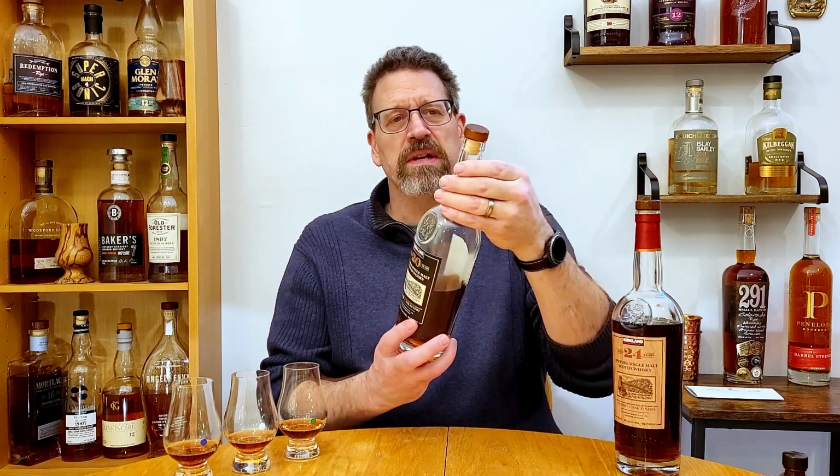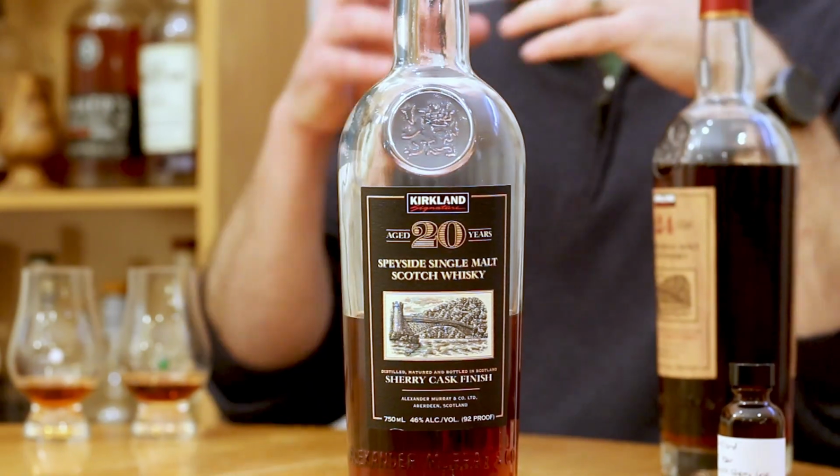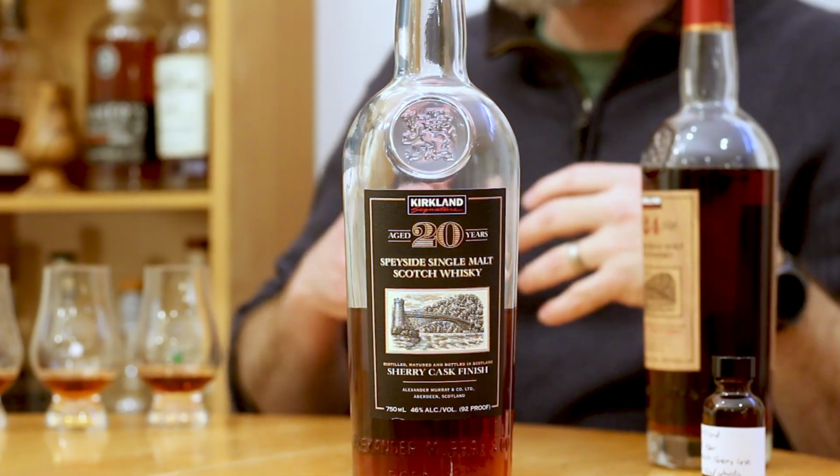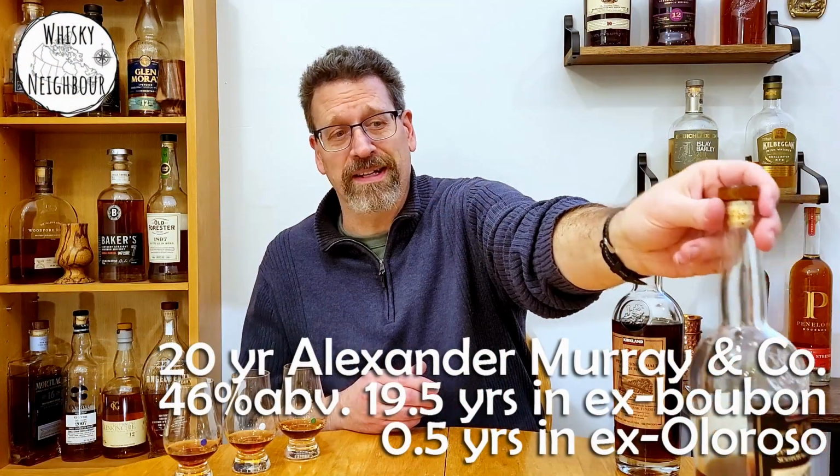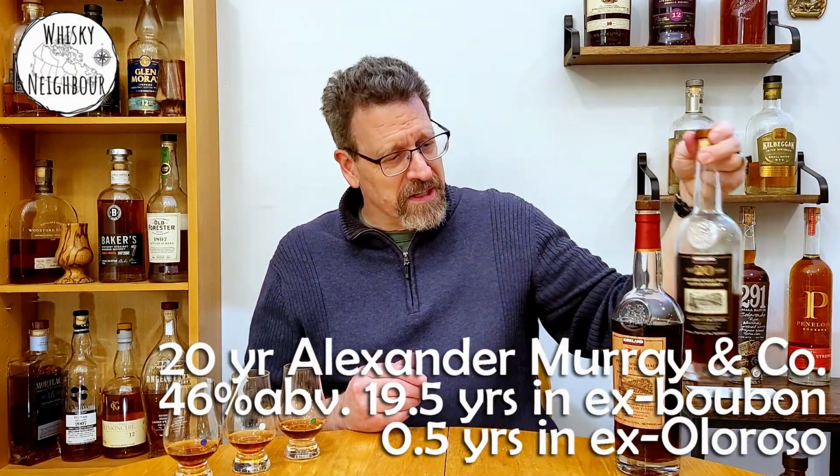Going right down to the 20, because it's the only one I have a bottle of. You know, this one, 20-year-old, same thing. Most of its life in ex-bourbon, but this time it's been finished in ex-oloroso for 6 months. So that's quite a definite shorter time. And the color is incredibly similar. The 24 is a little darker.